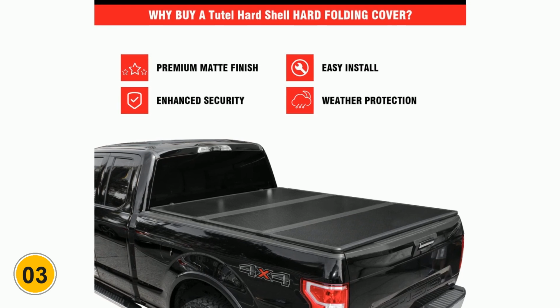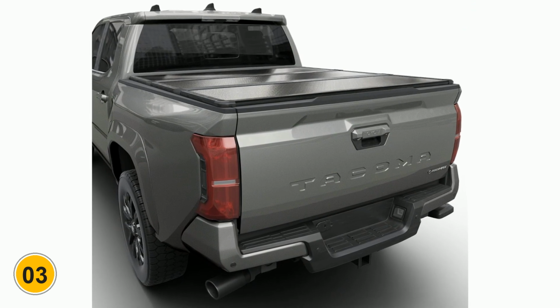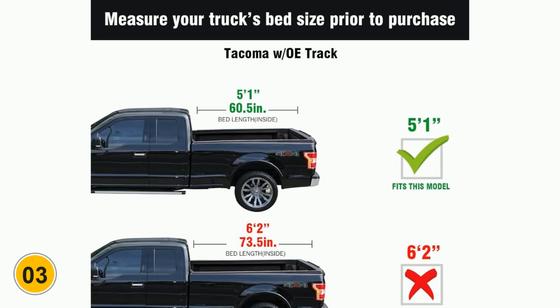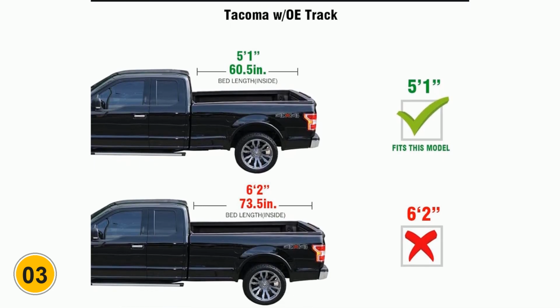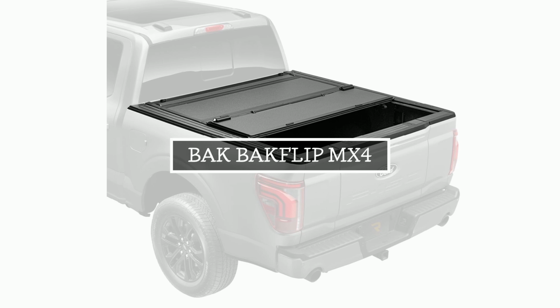This is perfect for you if you own a Tacoma and want a cover that fits like a glove. Skip this if you need something ultralight or are on a tight budget. It's a solid value for a long-lasting product. Now, if the weight of the Tonneau's cover concerns you, the next one might just surprise you with a lighter approach. Product number 4, BAK Backflip MX4.